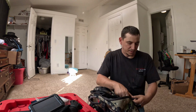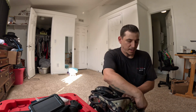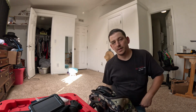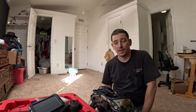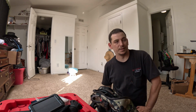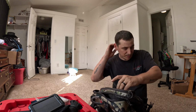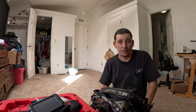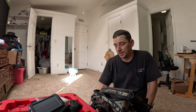I do carry some other stuff that's just not in here. Like I mentioned, my med pack, very important to have a med pack with you. You know, carry a tourniquet, supplies, things like that, band-aids, burn cream, if you ever burn yourself. But yeah, always good to be prepared in the woods. Even on a short trip, if you're not going far from your truck, it's always good to have something, because you never know what could happen out there.